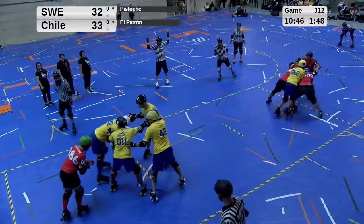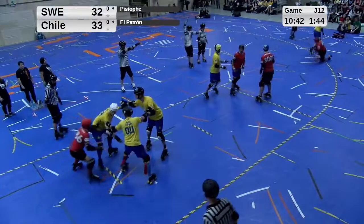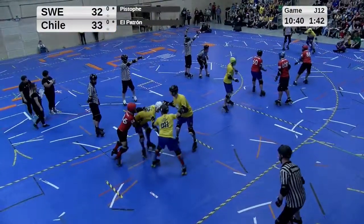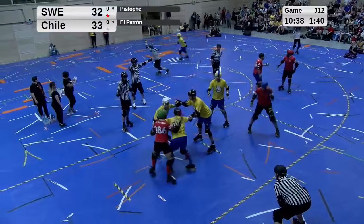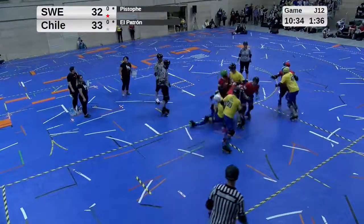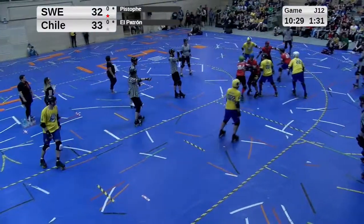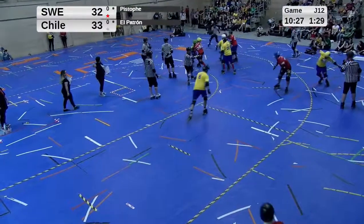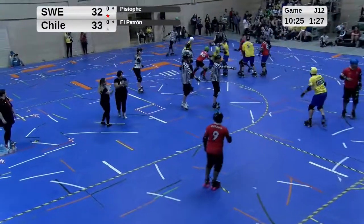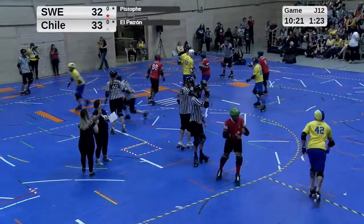Chilean jammer El Patron, who has just lost his star cover, so he will not lose the ability to gain lead because it was accidental, but he will now because lead has been issued to Pissed Off. And El Patron now removing it deliberately, looking out for a potential star pass. There was a little bit of a mix-up happening on the infield. Penalty being issued to one of the Chilean blockers.